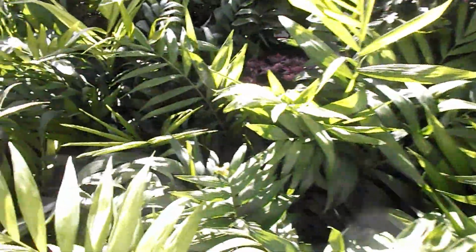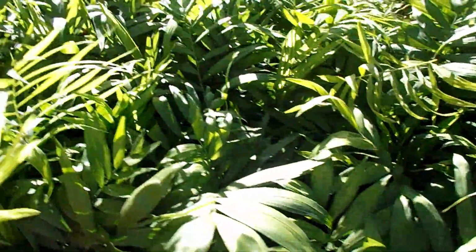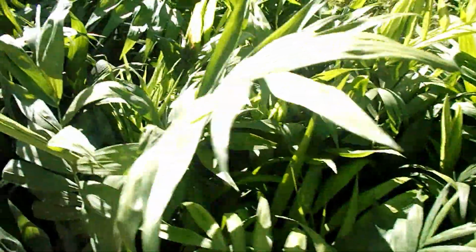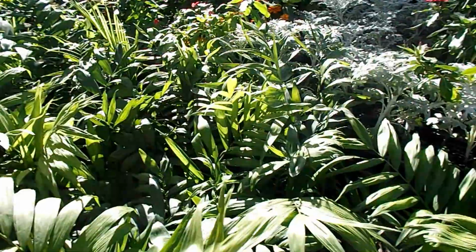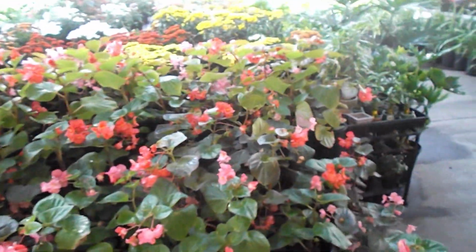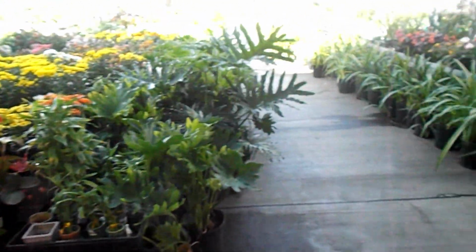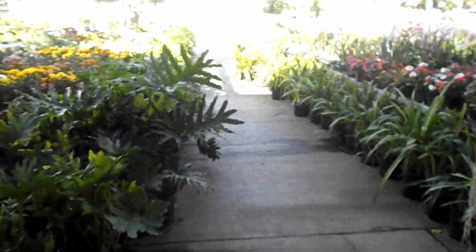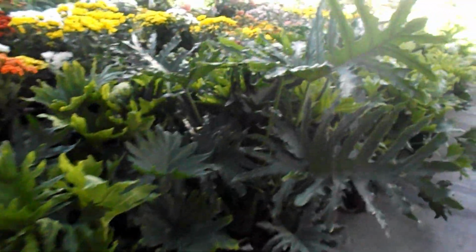These are mums, and I don't know what palms these are. I know they're not Areca palms. I haven't been into palms ever since the palms wrecked my sprinkler system. And these are begonias. I still don't like begonias. There was a weed-like begonia, or a begonia-like weed, that I used to have to clean out of my grandmother's garden ever since I was small, and I don't like begonias.